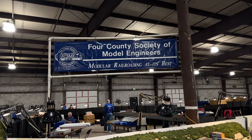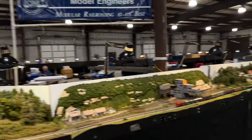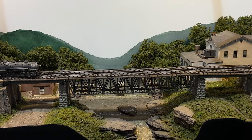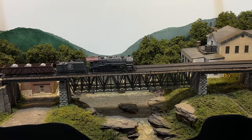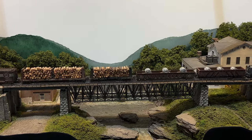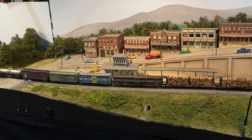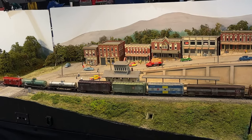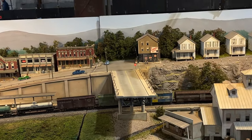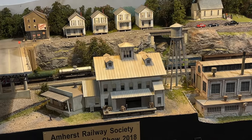County Society of Model Engineers, modular railroading at its best. Now this is a cool idea. All these modules have these giant lamps on them. Like I said, these lights make all the difference in the world to these modules. And these next three modules are the Amherst Railway Society Railroad Hobby Show 2018 Best Model in Show.